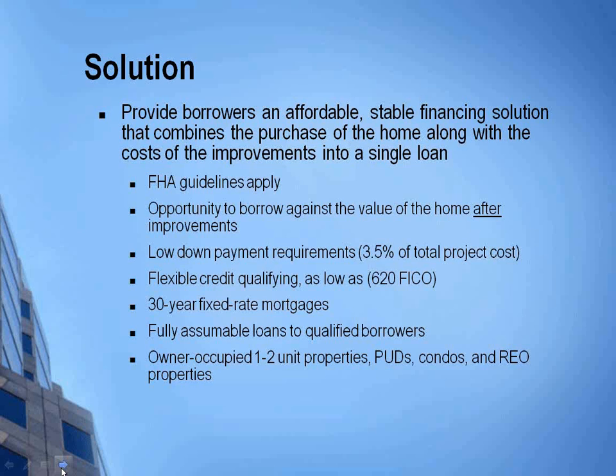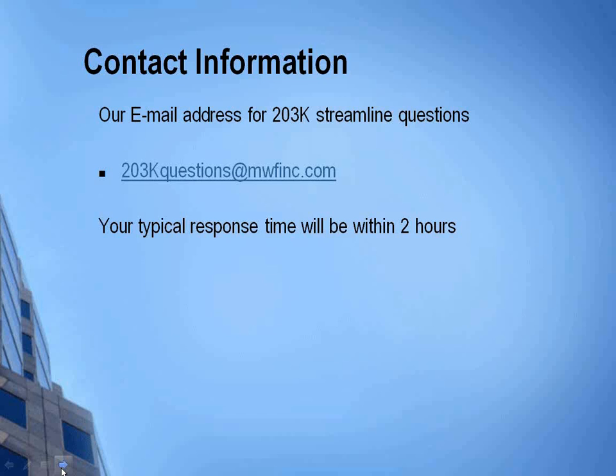It is not eligible for manufactured housing, and we get that question quite often. When we're finished today, we will in no way be able to cover all of the nuances of this program. Otherwise, we'd be here for 2 days, and you guys would probably get tired and not want to listen to us. In fact, you're probably going to be with us about another hour and 15 minutes today.